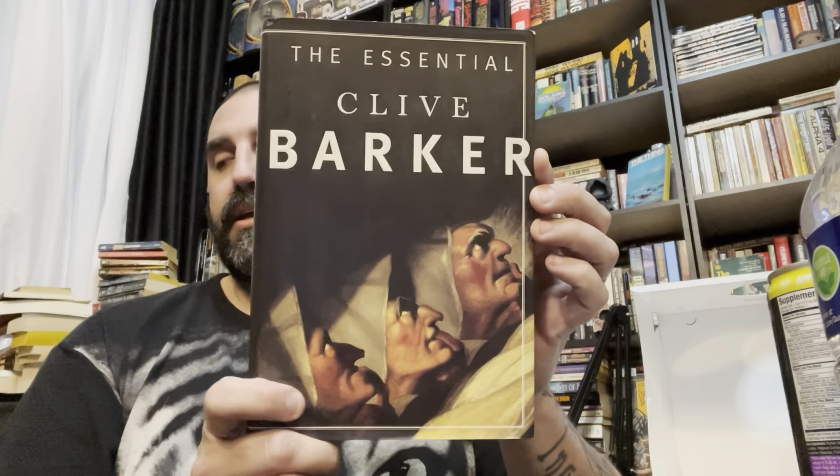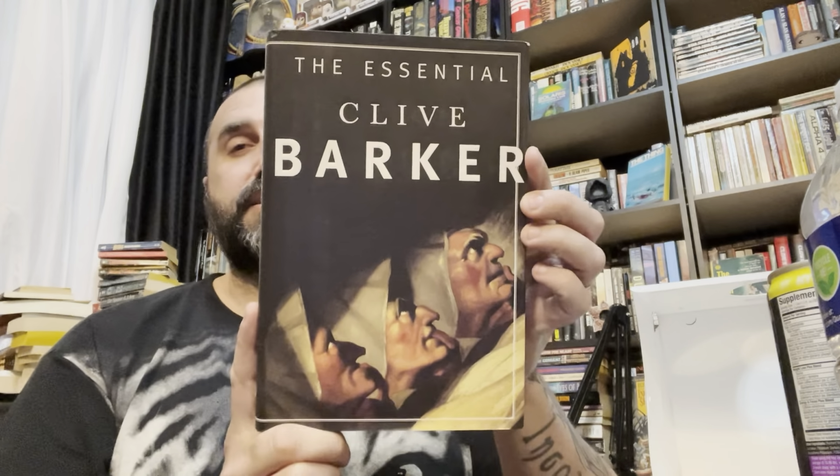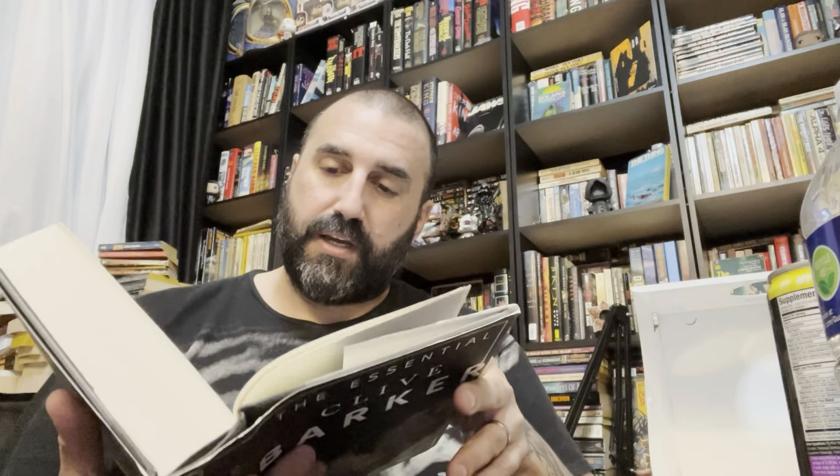At the same time, I think I got that Stainless Steel Rat one. This is the Essential Clive Barker, so there's quite a bit in this one. It is 13 stories, so it's a pretty big one. The Hellbound Heart isn't in here, which is nice for me because I just finished Hellbound Heart, so I can read the other ones and I'm not having to skip one.